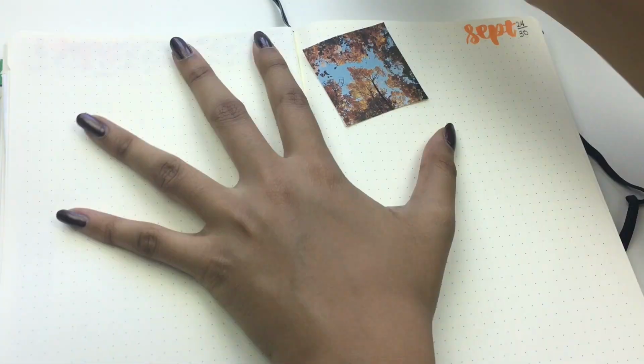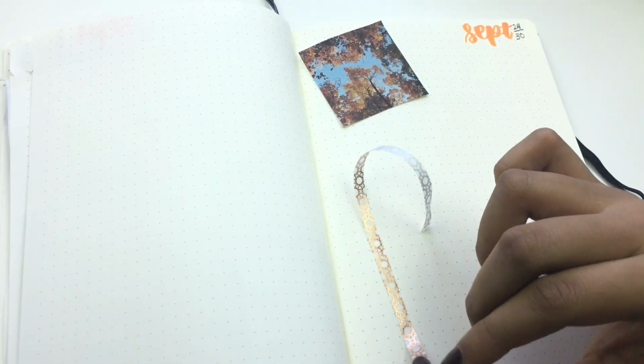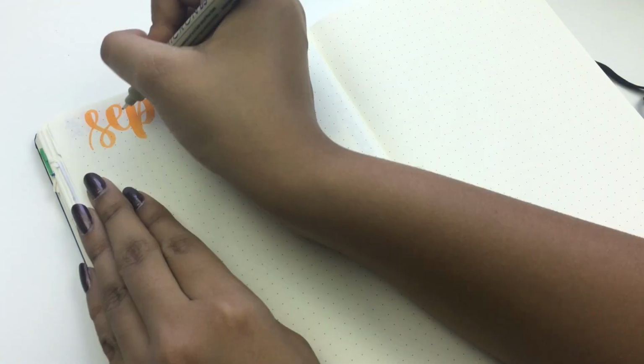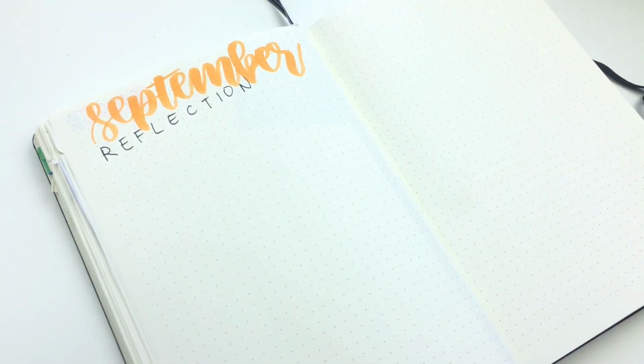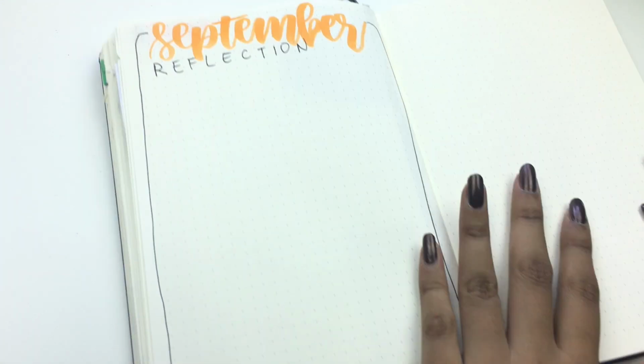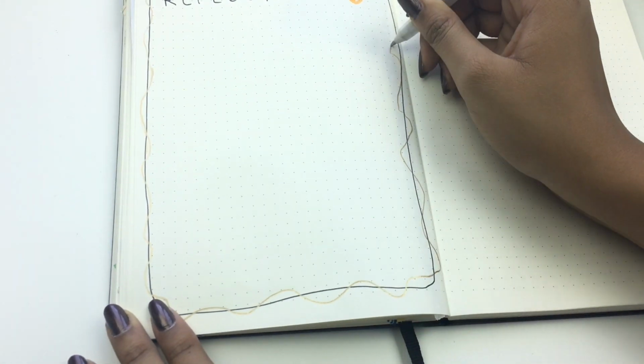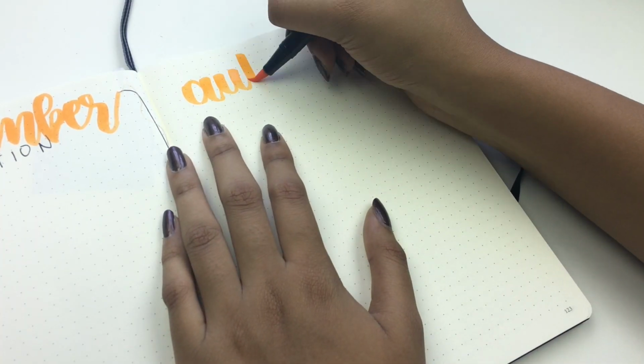So I'm just putting down the washi tape. I like to mix it up and use different types of washi tape because I also love collecting washi tape. And then I'm moving on to my September reflection page, and I just wrote that out and did a little box. And I'm adding in some detail with a gold gel pen.